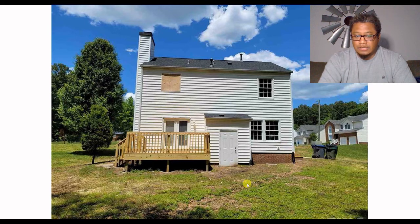You can see here, we cleaned out the backyard, removed all the debris, and I had the gutter downspouts dug in and drained out towards the back.